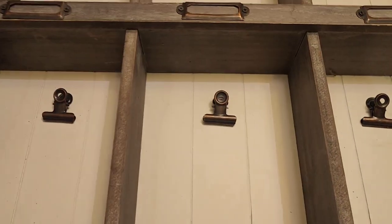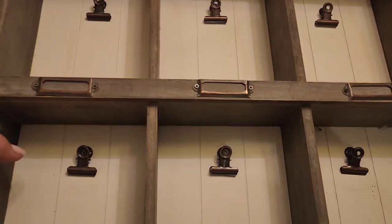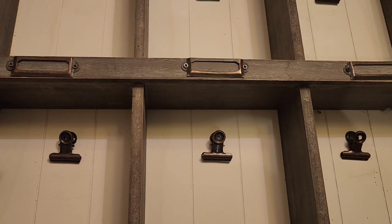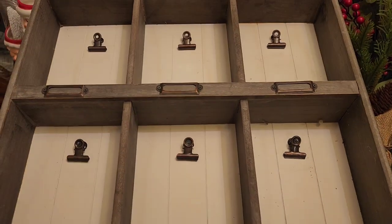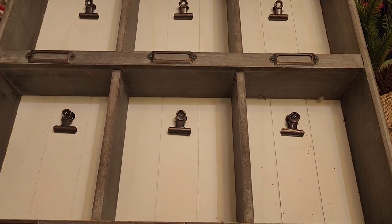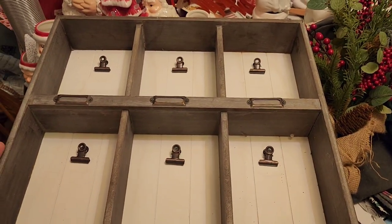I hope I don't break my Longaberger basket, but I got this cool shelf slash wall hanging thing. My daughter got me some sweet little inspirational affirmation things, and I may actually put these there, but right now I think I'm just going to take those off and put some of my pretty goodies, my antique smalls. I just love the way it looks, but it's a good size, so I like it.